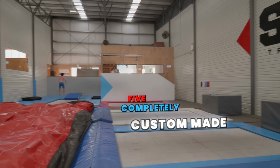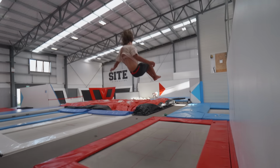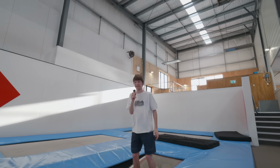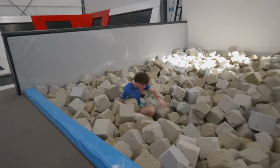Now even better than that, we have five completely custom made Olympic level trampolines that go into foam pits, airbags, and generally are just really good to train your tricks on. We've even got whatever the hell this thing is. What is this? Yes, Dad, easily. But hang on a minute, that wouldn't make this park cost $10 million.